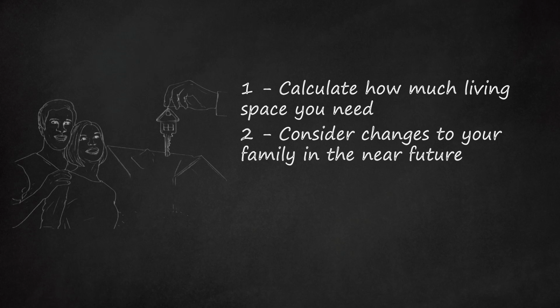This does not mean that you have to buy a house that is the right size for your future family, and too big for you now.